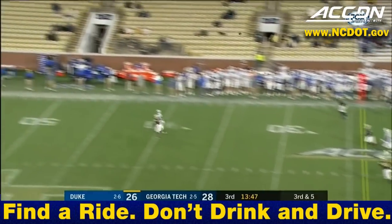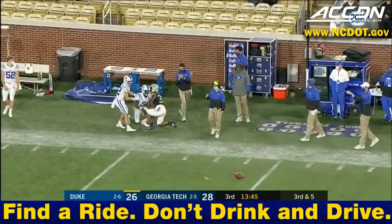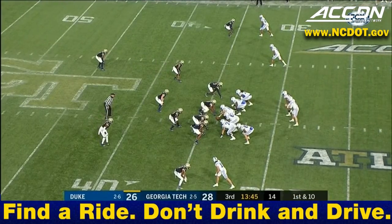Brice putting some touch on this one near midfield, and it falls incomplete. And the flag comes out. Calhoun was the intended receiver. 45th meeting between the teams here at Bobby Dodd Stadium.